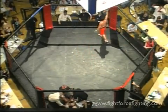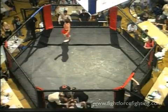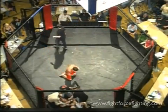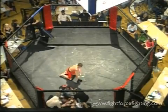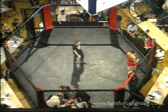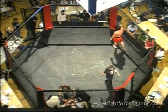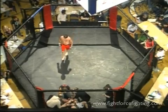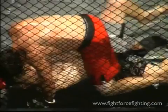Looks like Bulldozer might have got knocked unconscious with some of those strikes. You see the ringside physician working on him. He kind of jerked up like he didn't know what was going on there. Took some pretty heavy strikes. He did. As soon as Guy got mount, he was raining down some big bombs. He was very accurate. I don't think he wasted any shots.